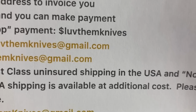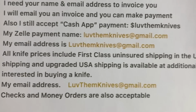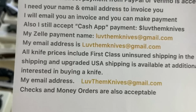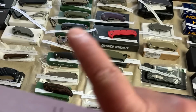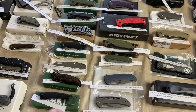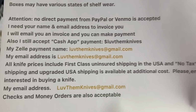We have free shipping. We have no tax. We paid the tax and the shipping. International shipping is difficult these days, but you can ask about a rate for that if you want to try that endeavor. I encourage people to get an expediting service in the U.S. to go ahead and forward their stuff to their country. That really works better, and I have several guys that do that.